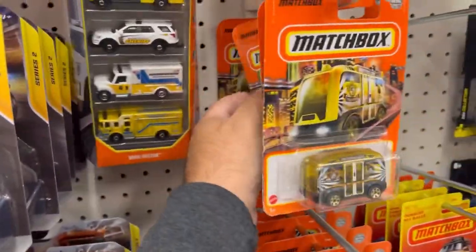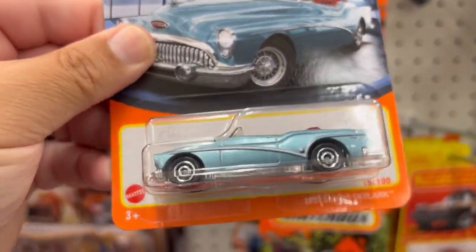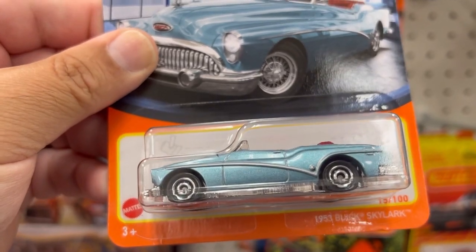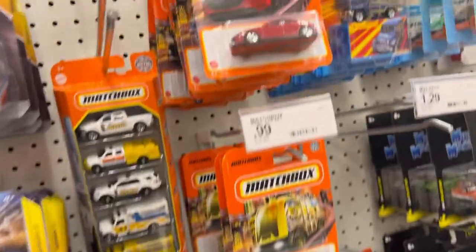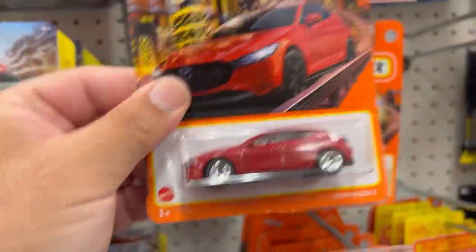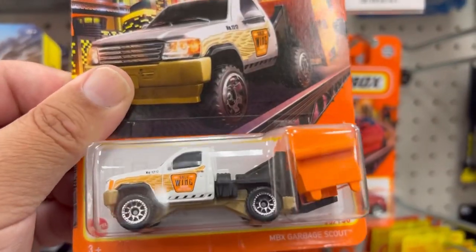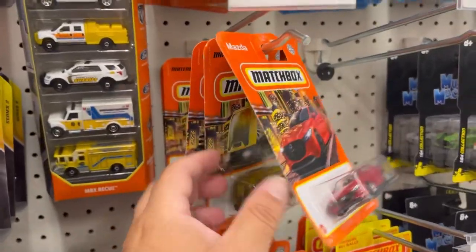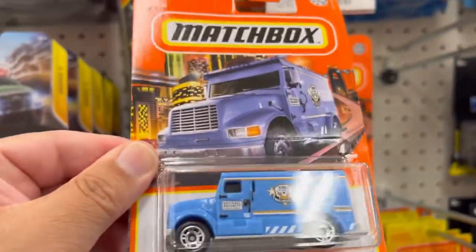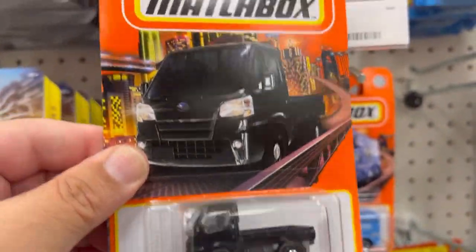So let's see what else they have guys. Check this one out guys. This is the 1950 Buick Skylark. Pretty cool. Don't mind if I do. Here's another Mazda 3. This is pretty cool, the MBX Garbage Scout. This is a maybe. Gotta put it on this side for now. And check this out guys, the International Army Truck. Not bad. This is the Subaru Sambar.